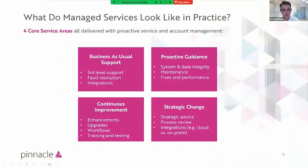We could go on to the next slide, please. So this is really the last slide before we dive into the masterclass panel discussion. In terms of the managed service that Pinnacle provide to law firms, there are really 4 key areas that this service falls into. So BAU support, which as you'd expect is around second, third line support, fault resolution. Typically integrations would fall into this area as well.